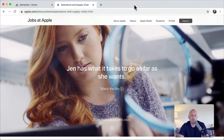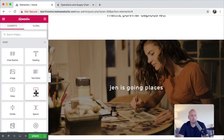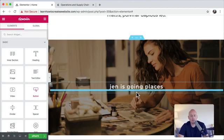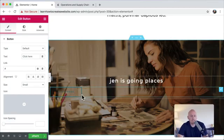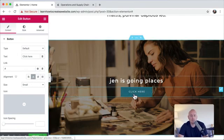I'm gonna exit out of here first. And we can go back to our website and let's add an element, and let's click, hold, and drag in a button. And we could go ahead and center the button by clicking on this button right here, and it'll center. We can't really see it, so we need to change what the button looks like.